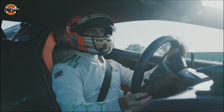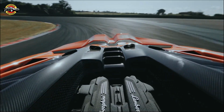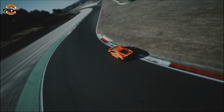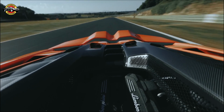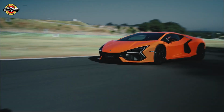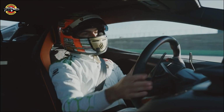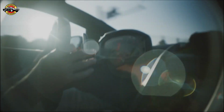You can really appreciate the active aerodynamic kicking in, especially when you hit the brake. You see from your rear view mirrors the wing going up. It's amazing how much downforce we are able to generate. But then you go on power and look at this. It's so fun.